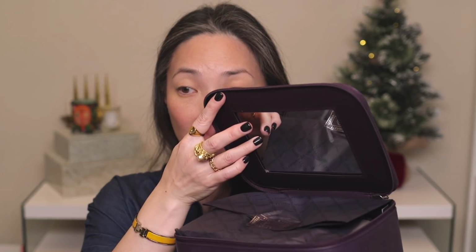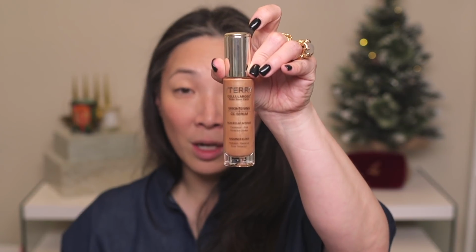Next, let's go into this big guy because I want to get that blush out. So this is something that By Terry sent to me. I hauled this in my last haul video, and this is just this huge, beautiful kit that comes in this gorgeous vanity. It has a mirror on the inside here. And I actually haven't opened this up since the haul, so let's take a look. There's some really beautiful skincare in here. Face cream, brightening CC serum in Sunny Flash. I love these brightening CC serums, and this Sunny Flash color is the one that I like to add to foundations if I want a little bit of a bronzier, healthier tone.